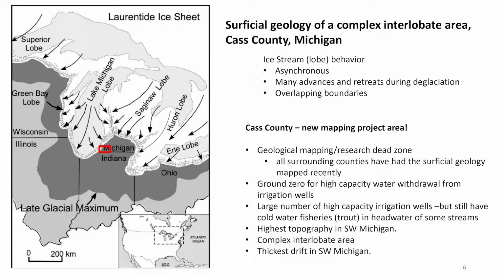This map just depicts where the mapping area is, the red box, and we have essentially two, if not three, glacial lobes that occurred during the same time frame. That's from the lower one down below Erie is less, but we have the Huron, and for sure the Saginaw and the Michigan lobes. These are the three that interacted in our mapping area.